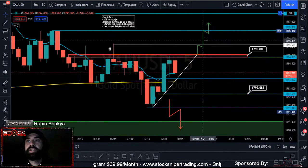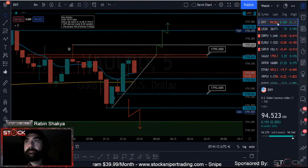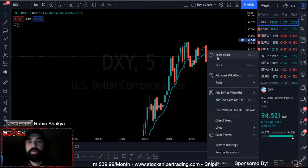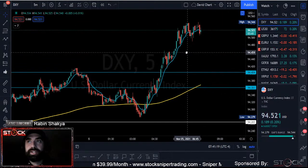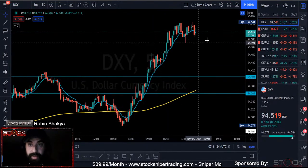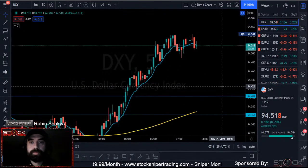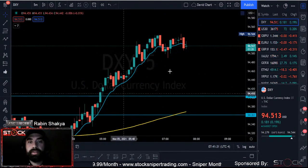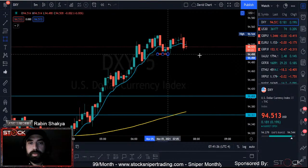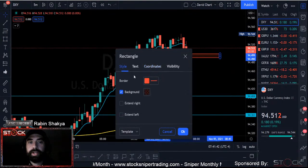As I see this, I want to see what's going on with the DXY. Look at the DXY, guys. Look at what we've got going on here. Steady push, guys, steady push. 94.5. Remember, we were trading at 94. I see a key area right here for the DXY. I already see it. Bottom wick. All right, I can see it.